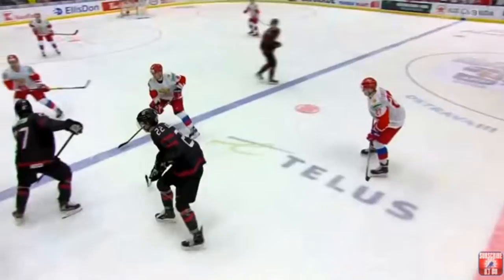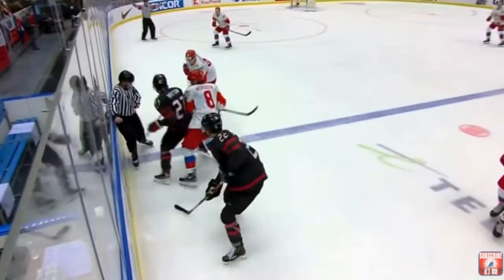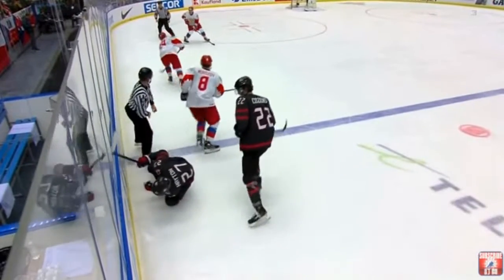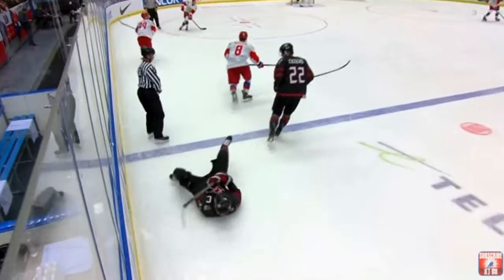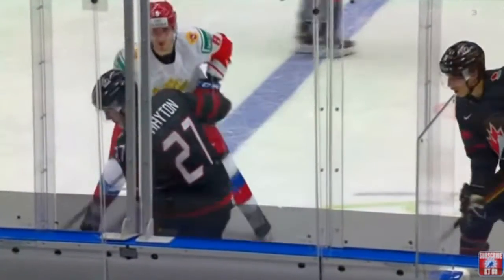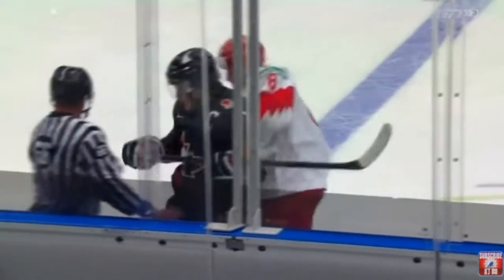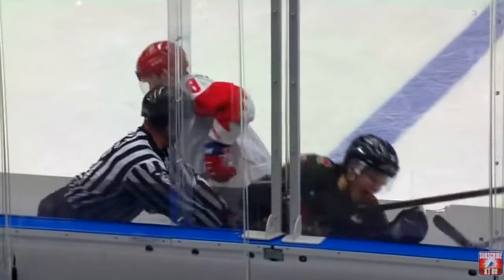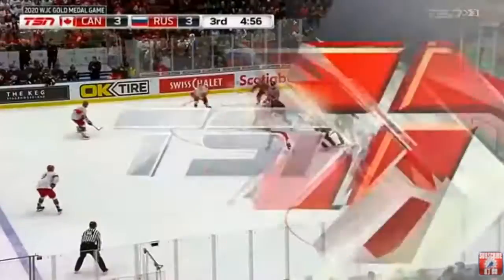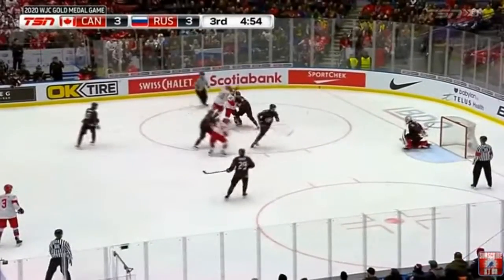Across the ice from the Canadian bench, Hayton's going to get run into. It's the second bump from Rozov. You see how tightly he grips that left arm to his body. Not really a big hit. I mean, he's finishing the check on him, and you can see Hayton right away, man, that stings for him. Staying on the bench, however.